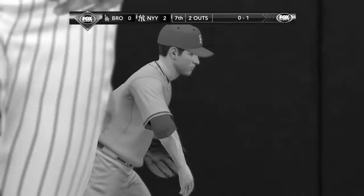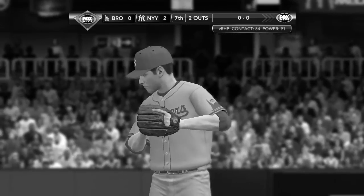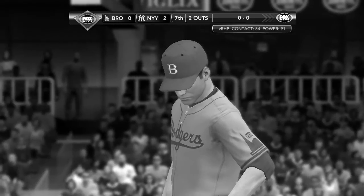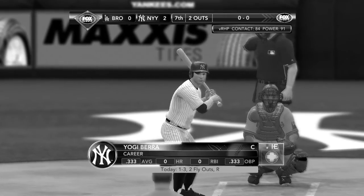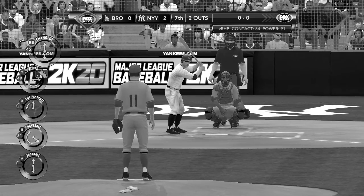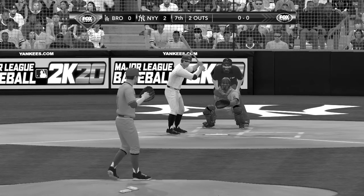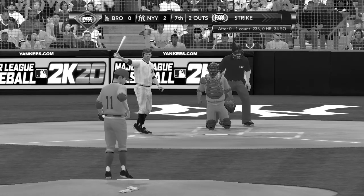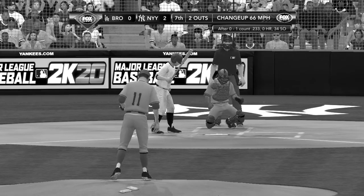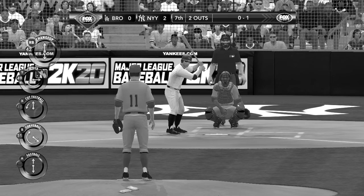Number 8, Yogi Berra. Berra at the plate. Trying again here. Just 1 for 3 thus far. The first pitch. Lays off a called strike of the knees, 0-1. Don't expect anything too fancy right here. They're going to go at him with fastballs because he struggles on it early in the count.